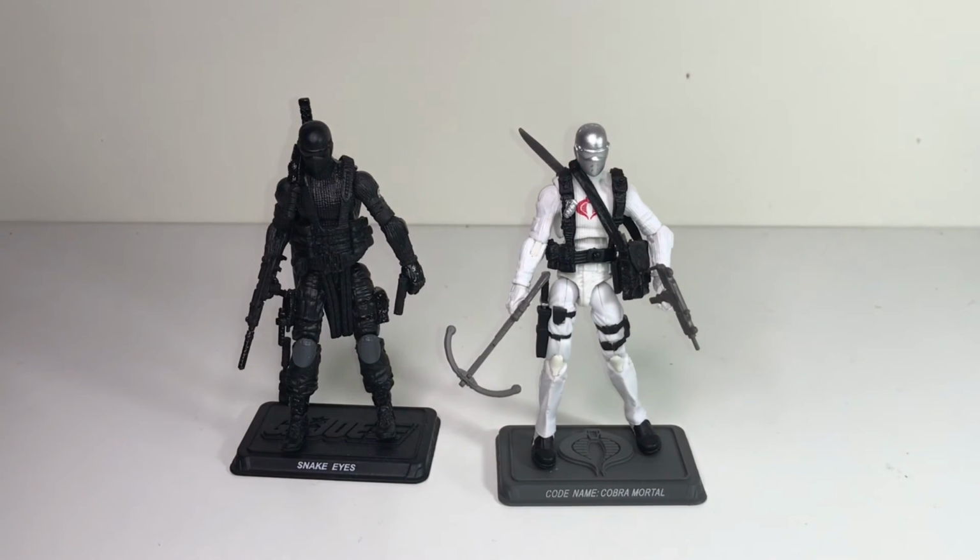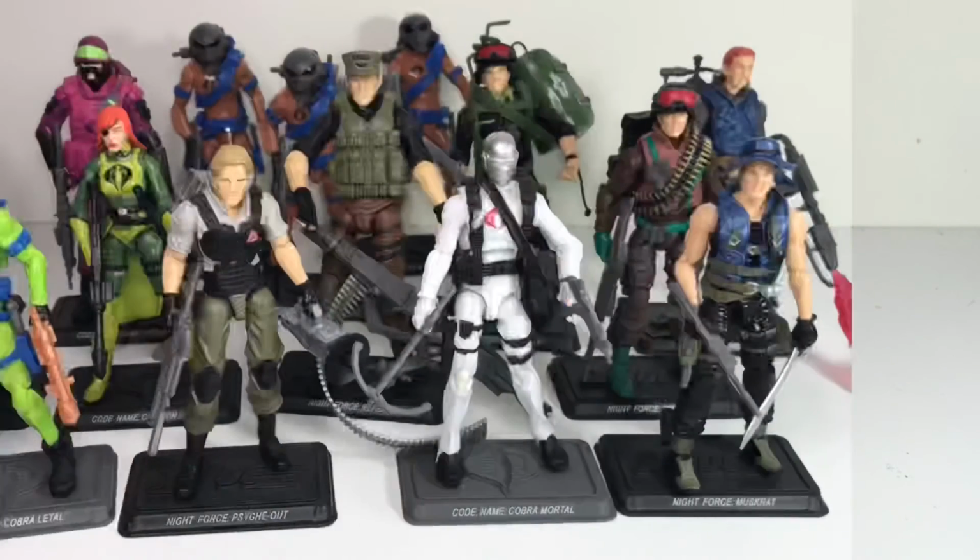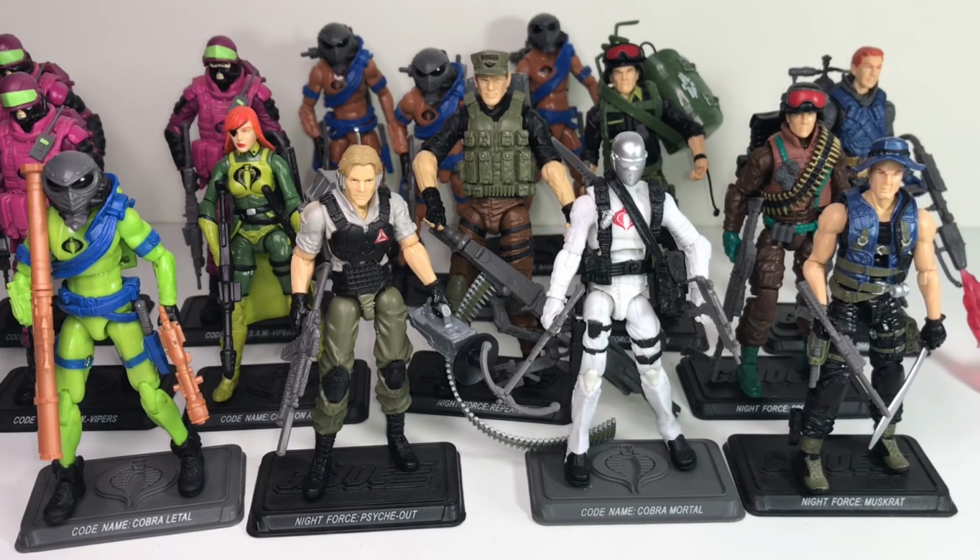So I love the idea of him. This figure is almost a perfect 10, but I think the parts choices kind of bring it down a little bit. But anyway, I think this is a really fun character, and I'm really glad that he was included in this set. So one last thing before I wrap this up.